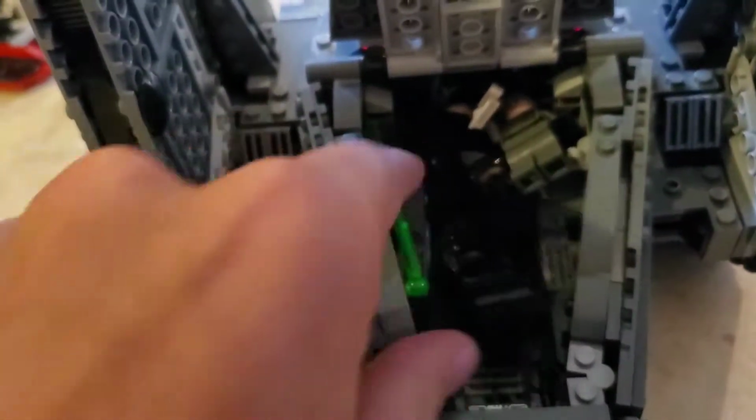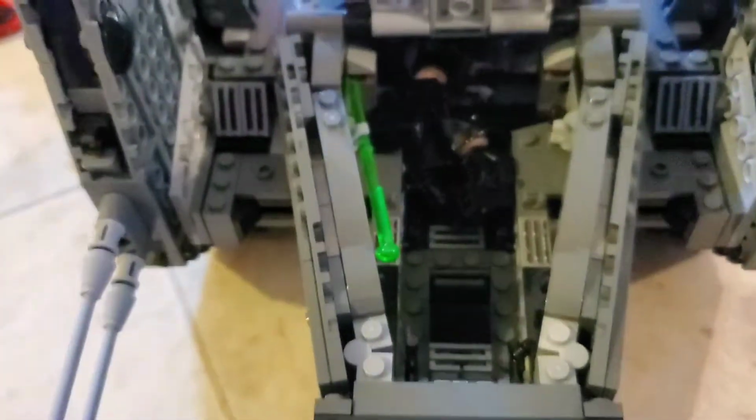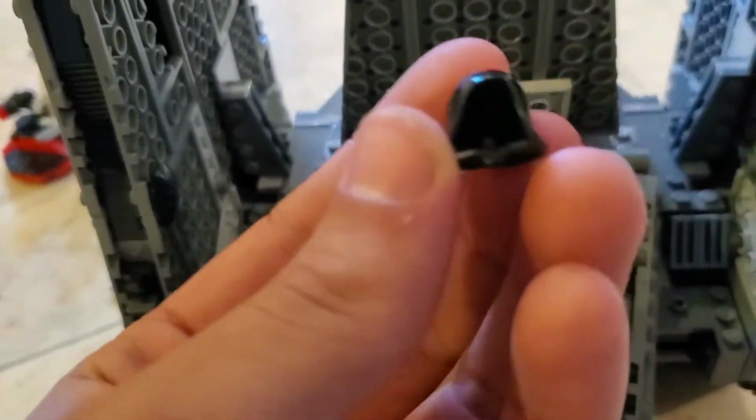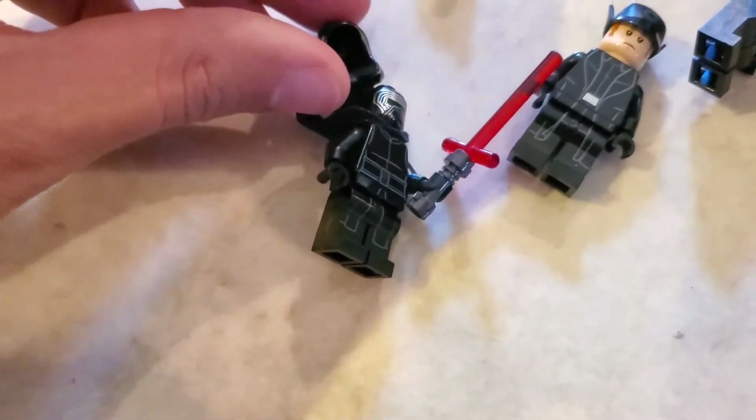Then there's an extra ammo piece right here, another trooper, back, officer, another trooper that I just dropped, and then this is General Hux, and right here, they do have him with his hood at least, so once you take off his helmet over here, then you could put it with his helmet on and also his hood on. And then in the back, there's another trooper right there that I can't really reach right now.